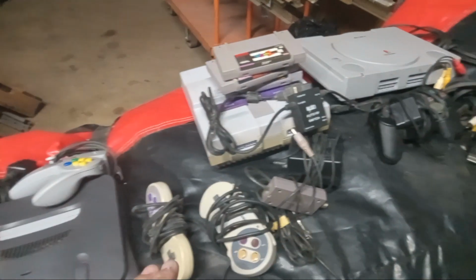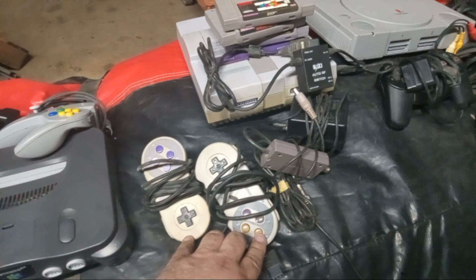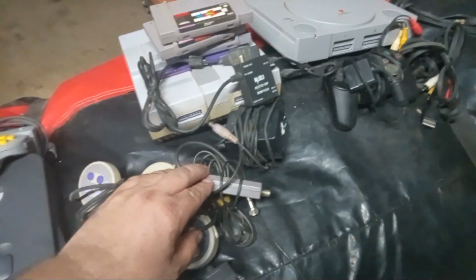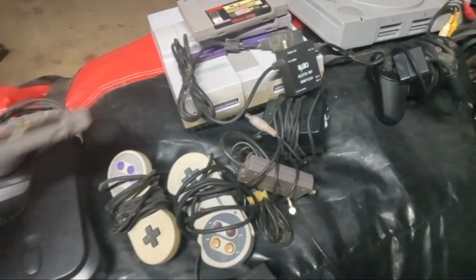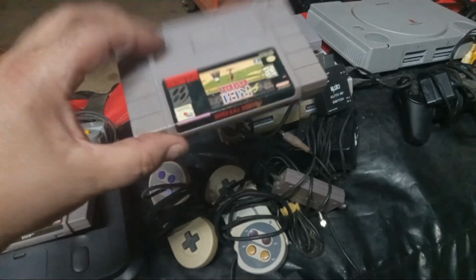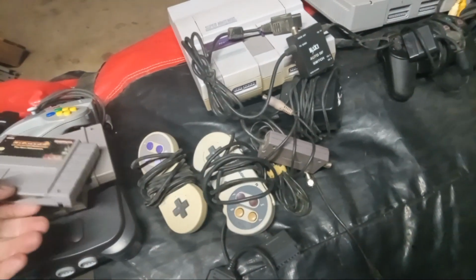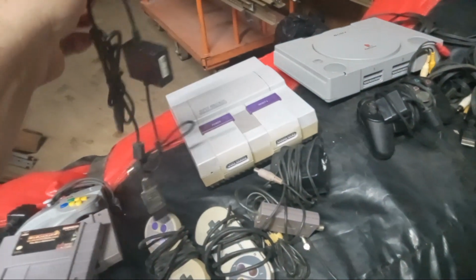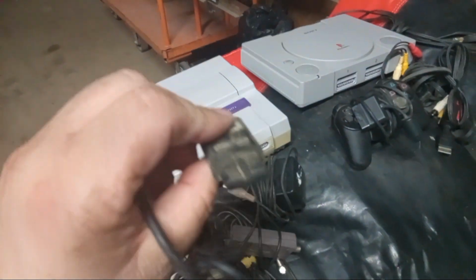This is Super Nintendo. It's got a little fading on the bottom and two different kinds of controllers, but it does have the power cord and the cord to hook it up to the TV. Also with the Super Nintendo came Zoop, Not Familiar with RBI Baseball, Super RBI Baseball, and Miss Pac-Man 2, The New Adventures. This is just an extra switch cable. Looks like it goes to this here though. It's got maybe a Super Nintendo plug.